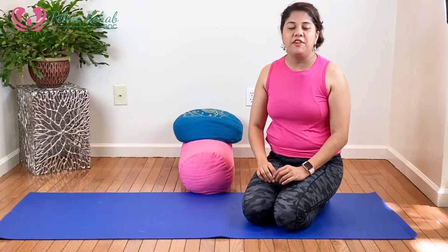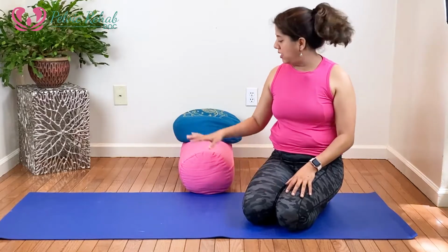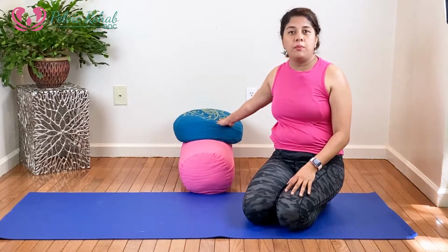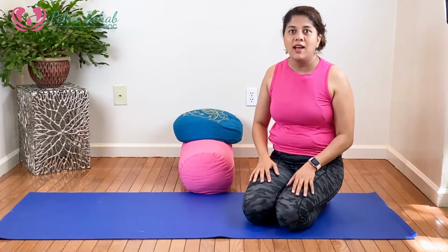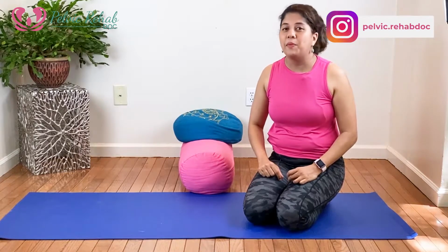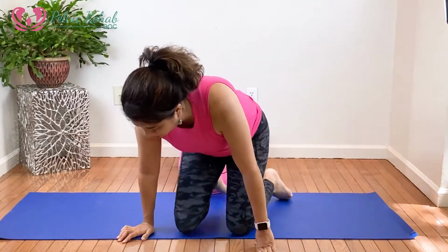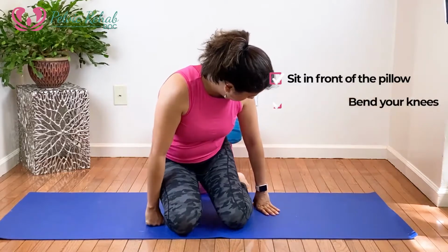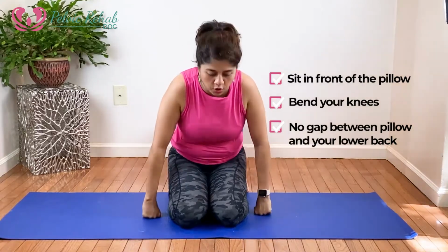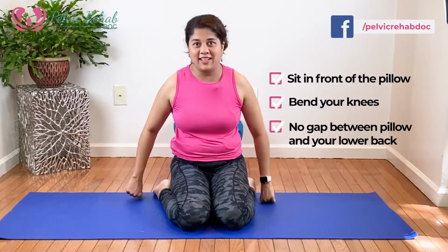In this next exercise, we are going to stretch our quadricep muscles along with our hip flexor muscles. Now we are going to use a yoga bolster against a wall, just like what I've placed here. You might choose to have an additional pillow depending on your flexibility. Today I'm going to use a pillow just so that you get some idea as to how to use the props when you're doing this exercise.